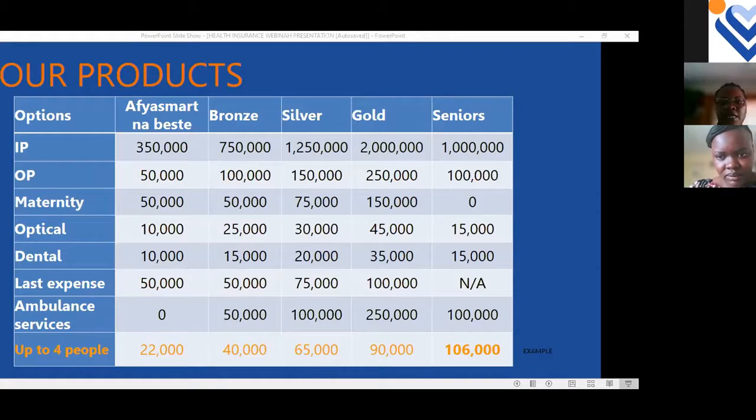Lillian is asking what's the agent commission for this product. So for the commission, for businesses below 1 million, we pay 5%. For business above 1 million, we pay 10% commission. Chege is asking for the panel list of hospitals. Okay. You can access the list of hospitals on our website, or we can share the list of hospitals via email. We have your email address, so we'll be able to share the panel of hospitals via email.